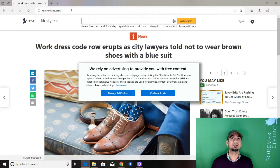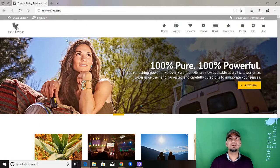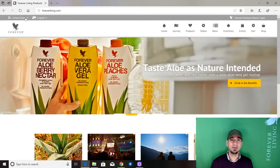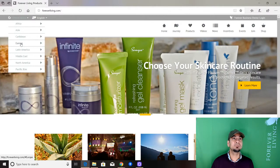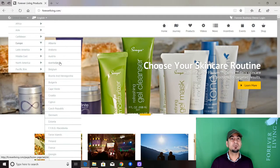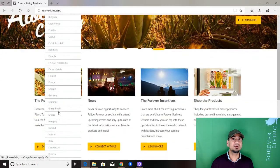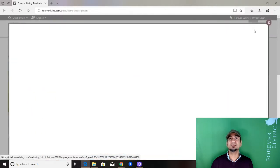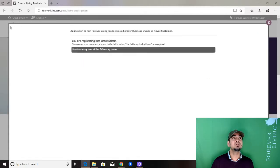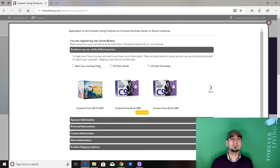So I type www.foreverliving.com and hit enter. Then the page loads, and as soon as it loads, you see that the country in the corner is selected as United States. You need to change it to UK, and to do that you click on that country name, and a list of continents pops down. You select Europe from the list, and then you scroll down to Great Britain. Then the name of the country changes to Great Britain. Now you go to the right hand corner and click on the join button, and as soon as you click on it, a new screen, a modal kind of thing, shows up in front of you.